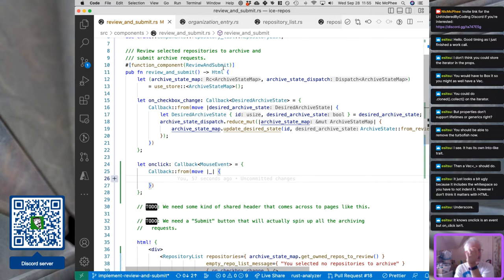So this feels like this really probably ought to be a service. I mean, I could put the logic here in review and submit. But thinking about it, all the stuff that does HTTP requests really arguably ought to be in a service of some sort. And in fact, that should be true over in the paginator where we call the GitHub REST API to get the list of repositories in an organization.